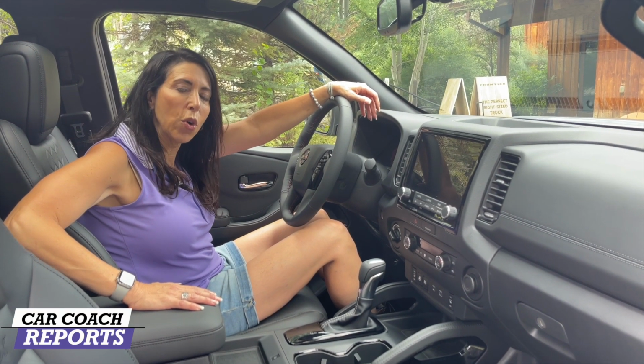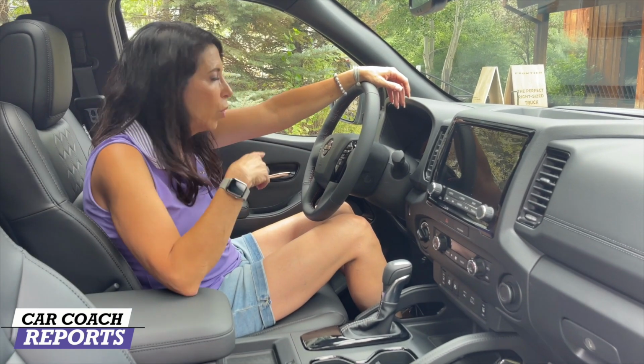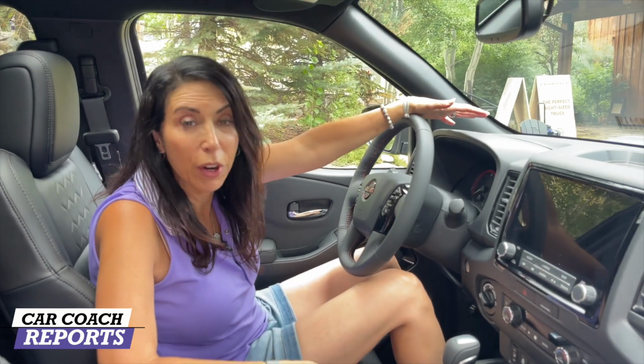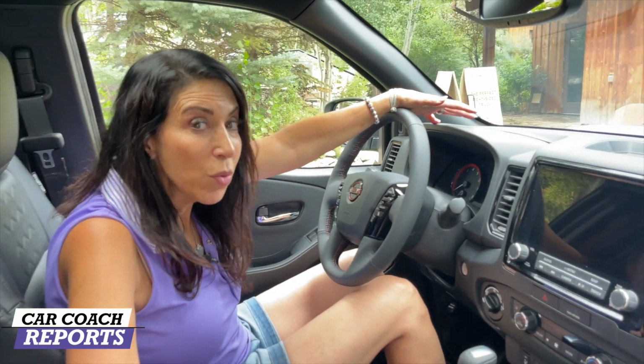And if you want to know more information on this vehicle, like I said, we'll have more coming out very soon. But I wanted to give you a first look at this vehicle and our first impressions of what we see. And we're pretty impressed.